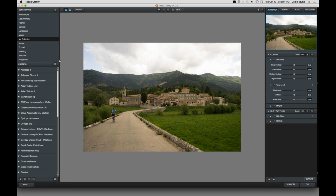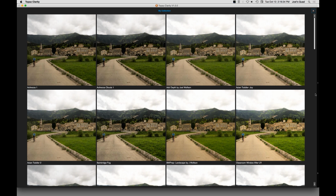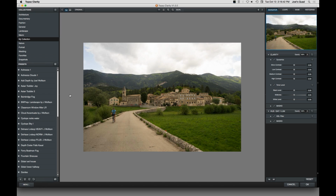I'll just show you how it works real quick. You can hit the grid here, and it'll bring up whatever your collection is. It's processing the previews now on the bottom here for all these presets and telling me to please wait. So there we are, and there's all the different presets that I happen to have in my collection. If you find one that you like, you can use that. There are all different collections here for different types of subjects, and like I said, you can save your own.